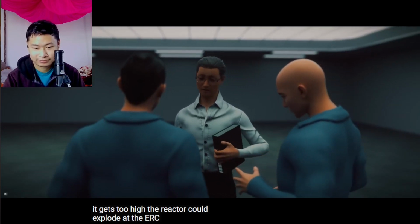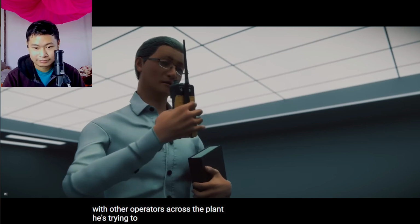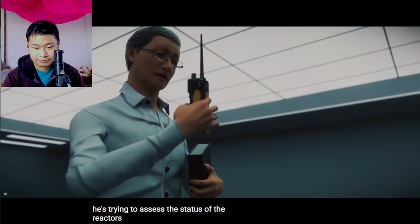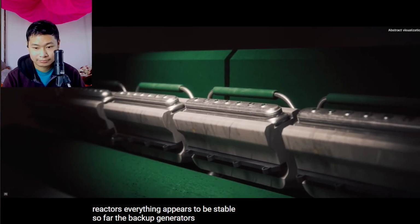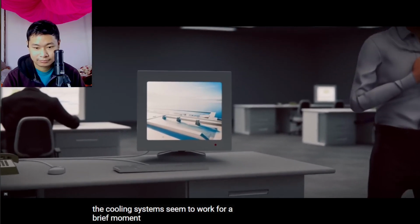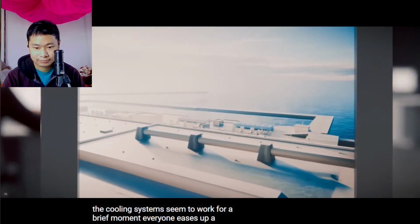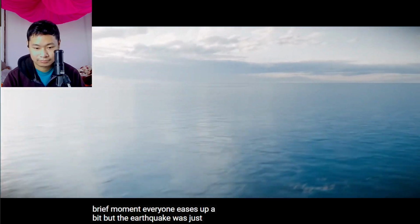At the ERC, Yoshida checks in with other operators across the plant. He's trying to assess the status of the reactors. Everything appears to be stable so far. The backup generators are running. The cooling systems seem to work. For a brief moment, everyone eases up a bit. But the earthquake was just the beginning.